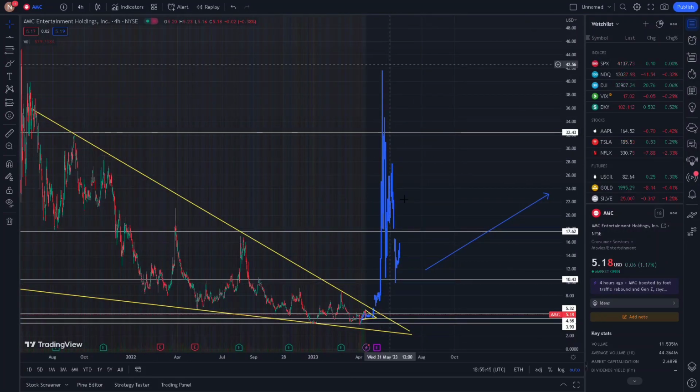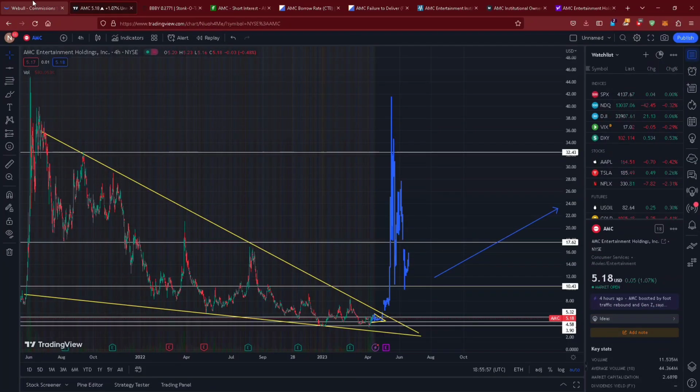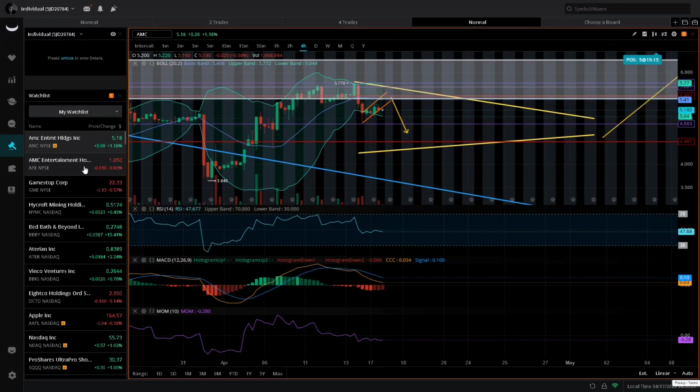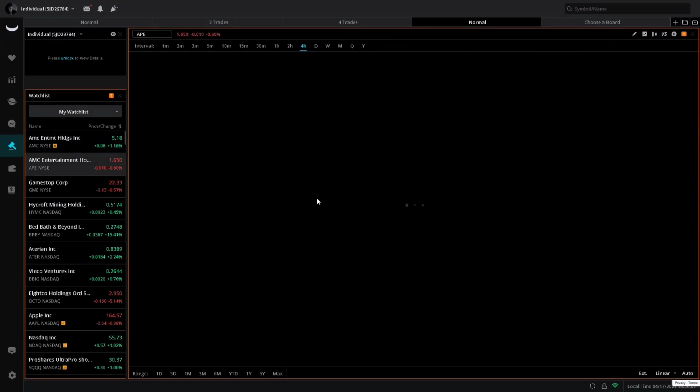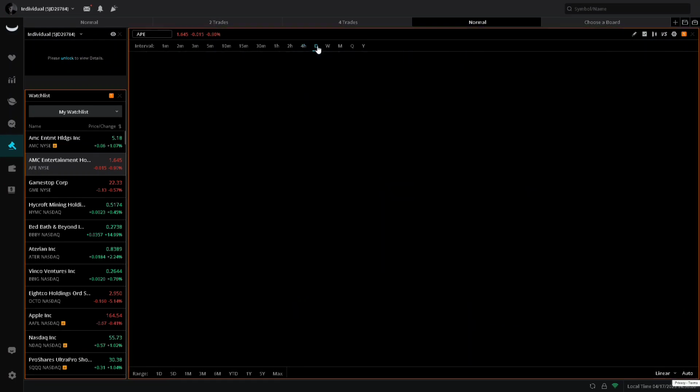So we would make this run, then consolidate above this level here, and then make another movement to the upside if this continues to play out candle for candle like it has been. So I wanted to get this information out there for you guys, let you know where we're at on the bars pattern, let you know where we're at on the technical analysis for AMC. We're also going to quickly look at APE and then look at the fundamentals and show you guys that there are synthetic shares.